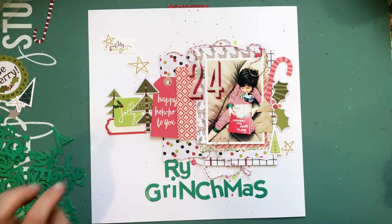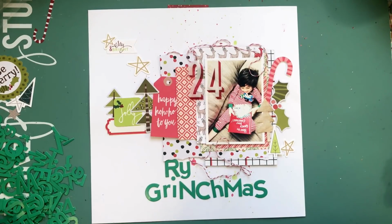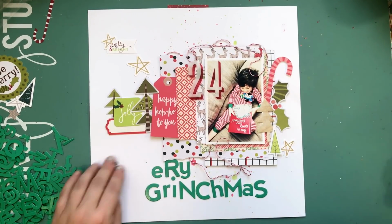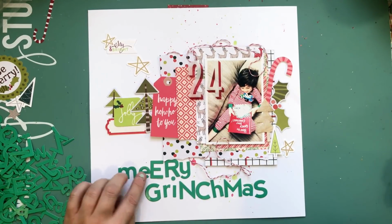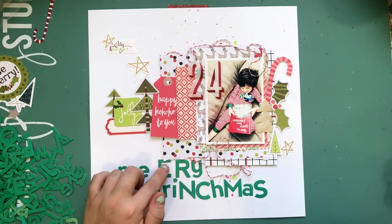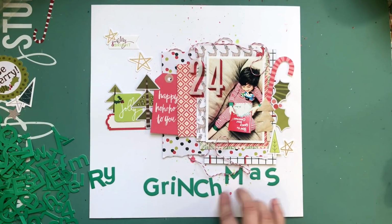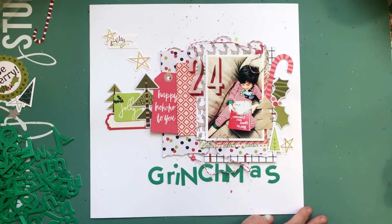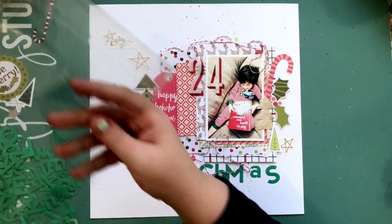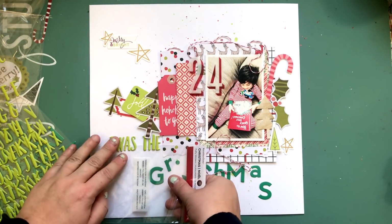And you will see why here shortly, but I decided to write Grinchmas. I just thought it was cute. I know it's typical. It's not new or anything, but it worked well for this layout. And of course it's huge. So now I'm trying to fit something in so the title's not just floating somewhere. So it kind of fits in around my layout. I'm a very big believer in doing that.